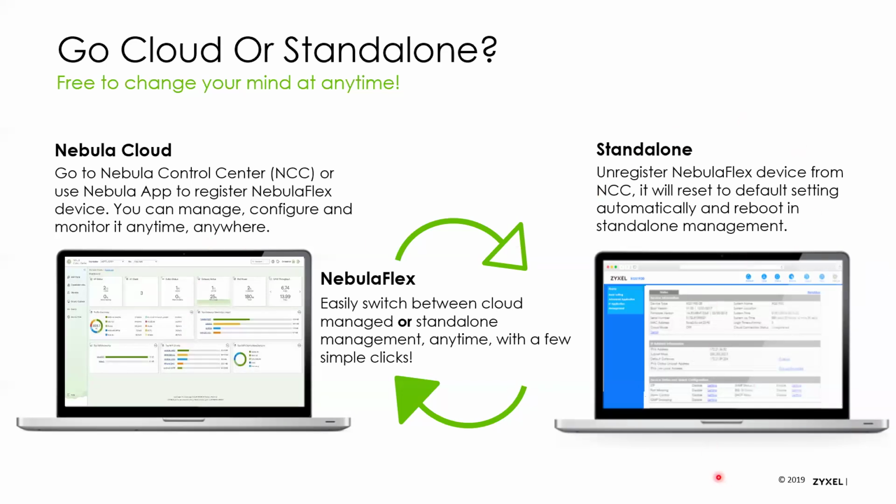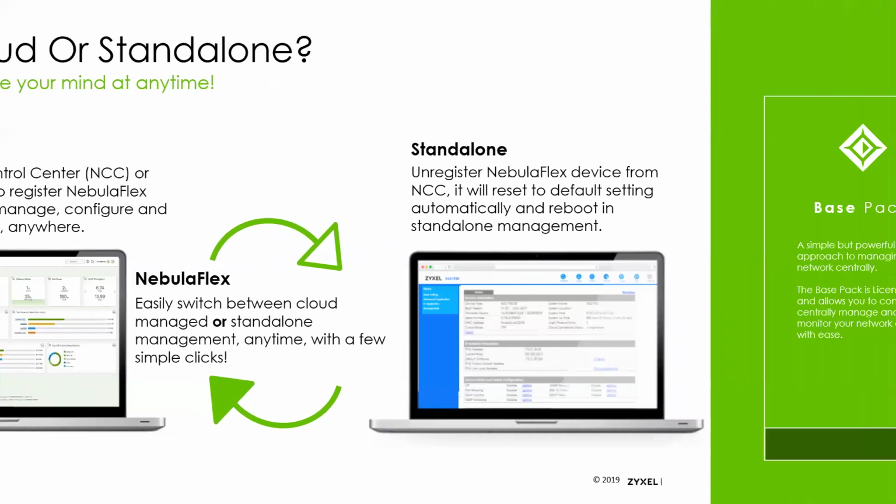standalone mode. Now, a key thing here is the configurations are completely independent between the two modes. So keep that in mind. It is not going to port your settings from one mode to the other. You will need to reconfigure it if you're putting it back in standalone. And in cloud mode, it'll automatically download whatever configuration is sitting in the cloud for that type of device.